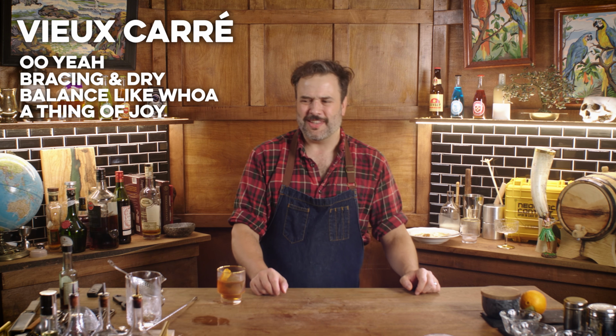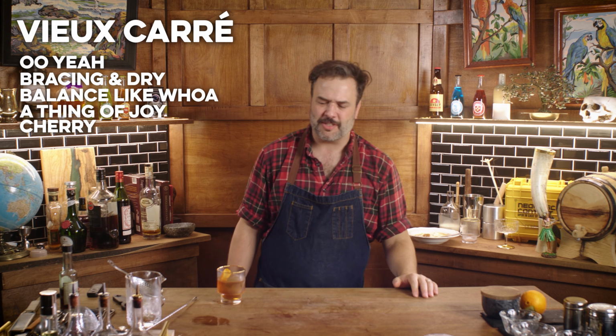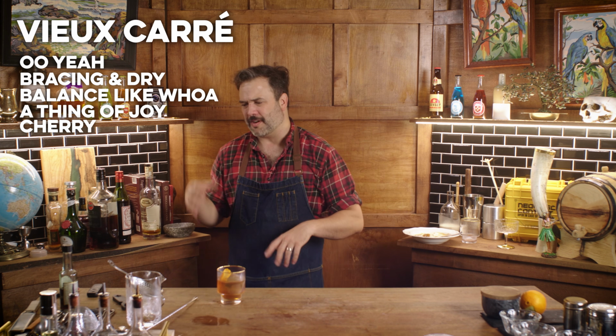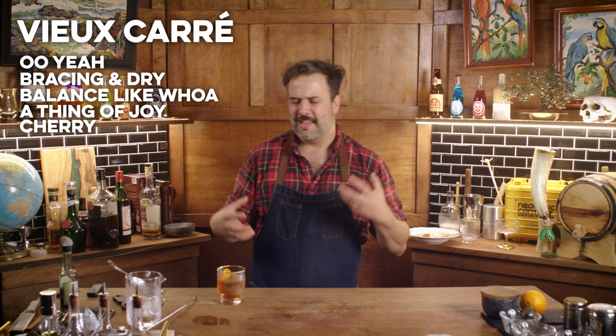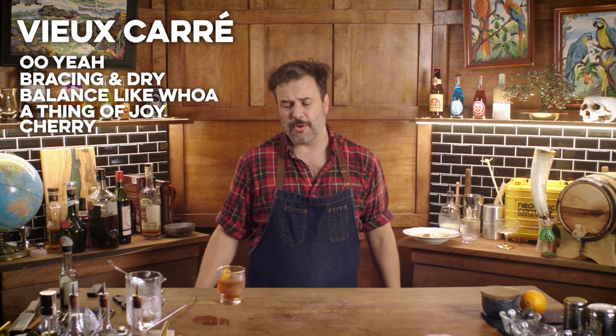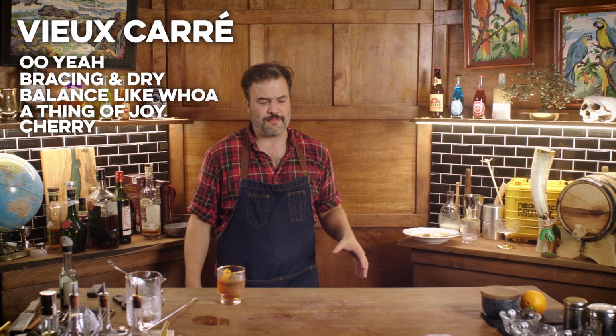There's a lot of cherry notes in there. I don't know if that's coming from the rye. Sometimes that expresses that way. It could be Dale's bitters combined with the rye or the Benedictine. You know, there's a lot of parts in there. I could actually see it coming from interplay with the vermouth. I don't think I can pull the flavors apart here.